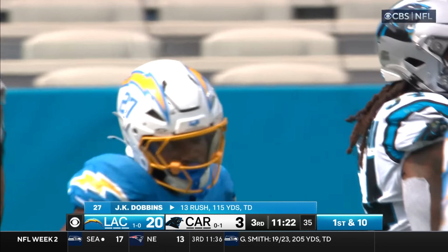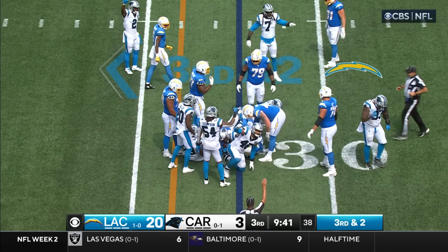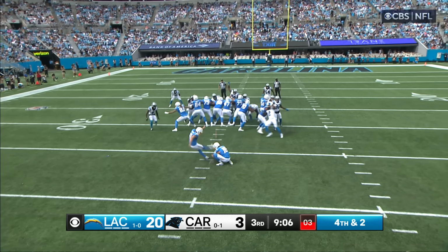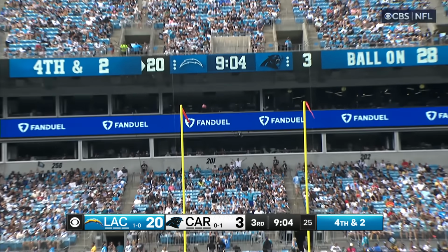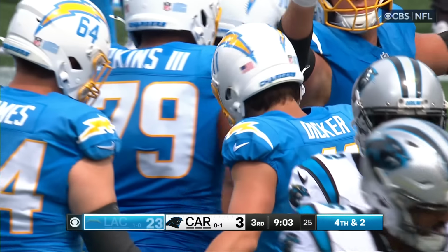Last year, the Chargers converted 27% of their third downs. Today, they're 5 of 7. Edwards trying to get there, and he's going to be a yard shy. Remember, he missed that extra point, and the other two weren't great kicks either. Good snap, good hold. Kick is on its way, and it is good. He's now 48 for 48 in the regular season.